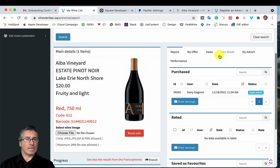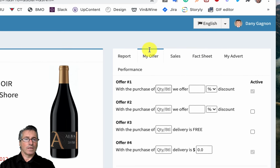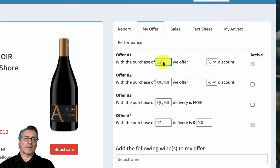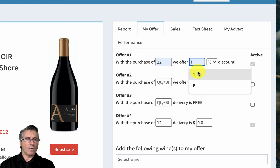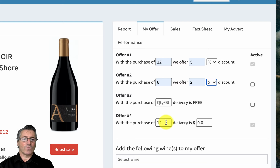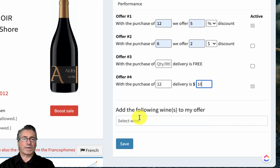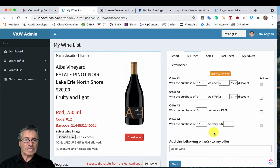So here's the information, and we go to my offer. What I will say is if you buy a case of 12 of this one, I will be giving you 5% discount. And if you buy a 6, I'll be giving you $2 discount. And for the delivery, if you buy 12s, it's going to cost you $10, let's say. This is it. If you have some other one you can add to the offer, that would be here. And you just simply say save. So this is done. This is updated.